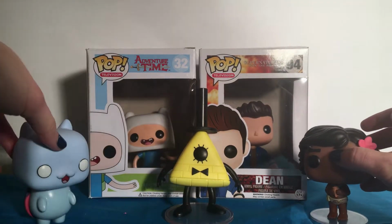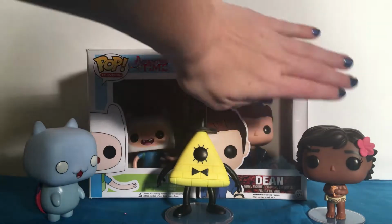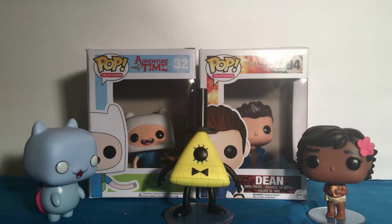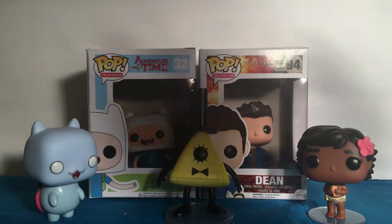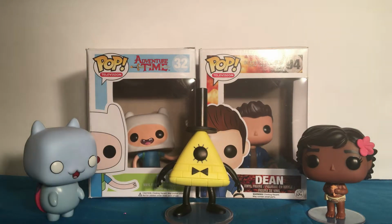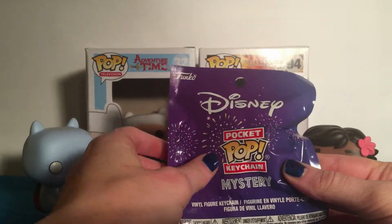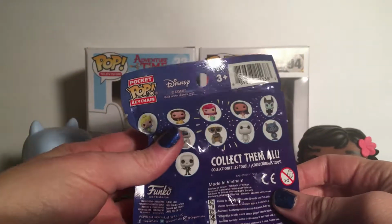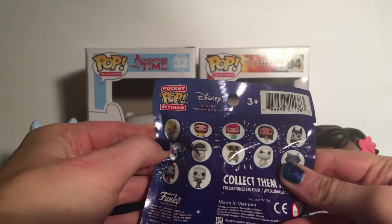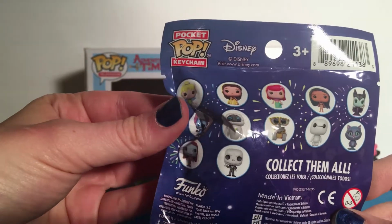So a lot of my Pop figures, as you can see, except for Dean, are all cartoon characters. And I want to continue collecting, especially cartoon characters. But now, to add to my collection, I will be opening up the Disney Mini Pop Figure Keychain. They're all Disney characters. Here are all the characters you can collect.